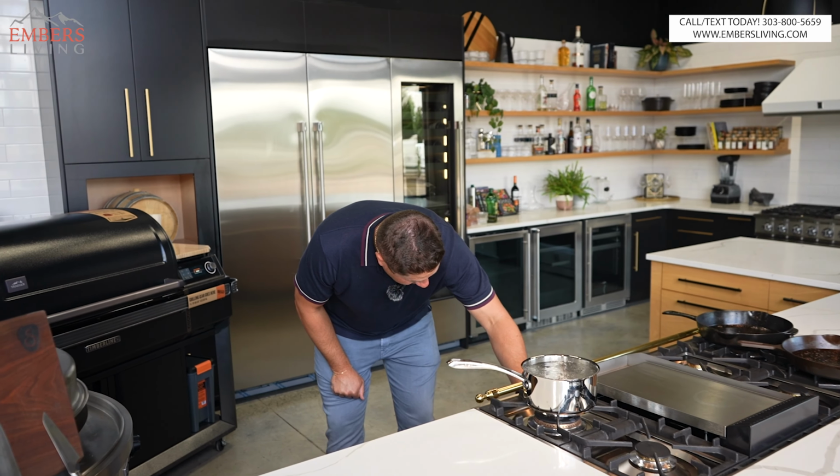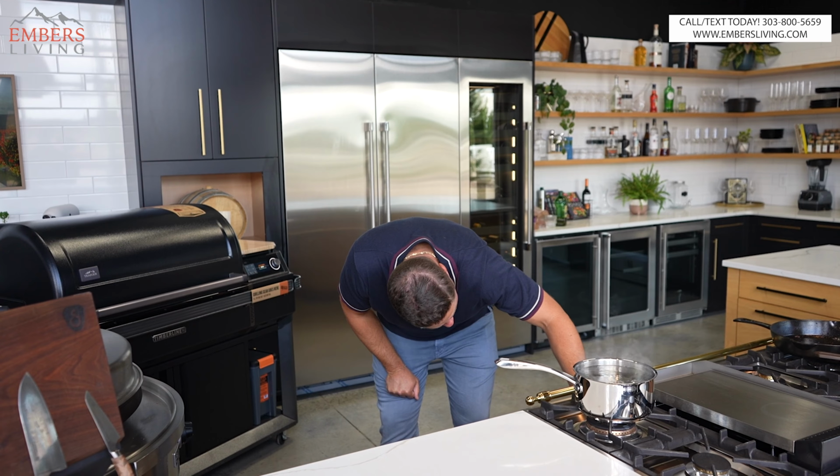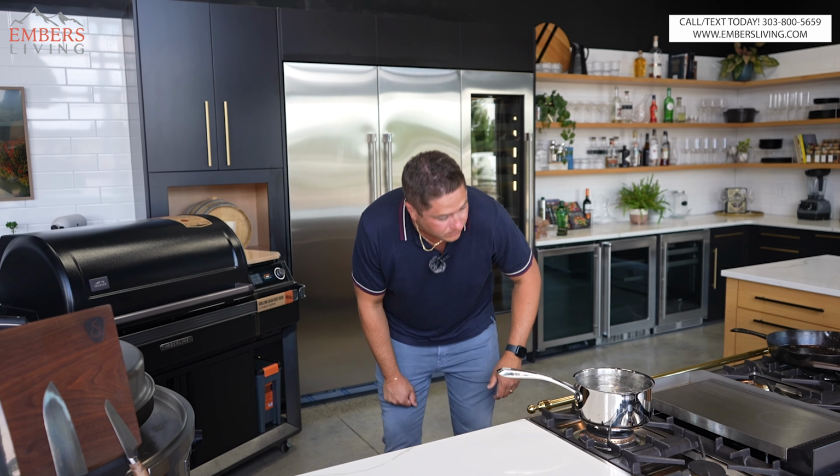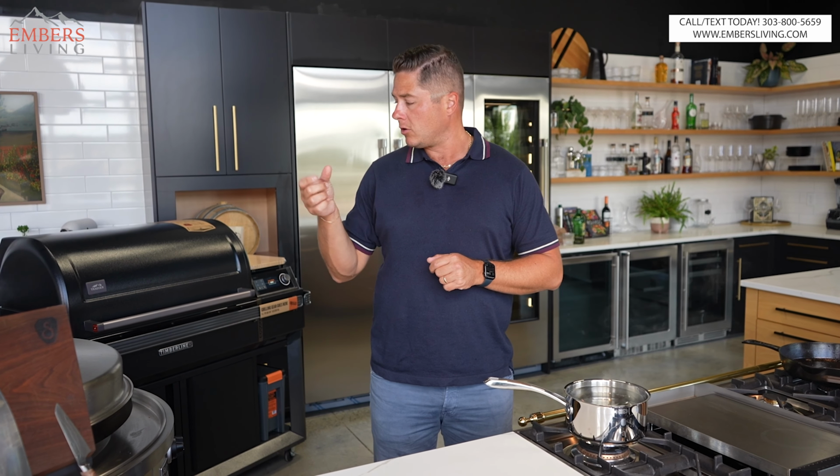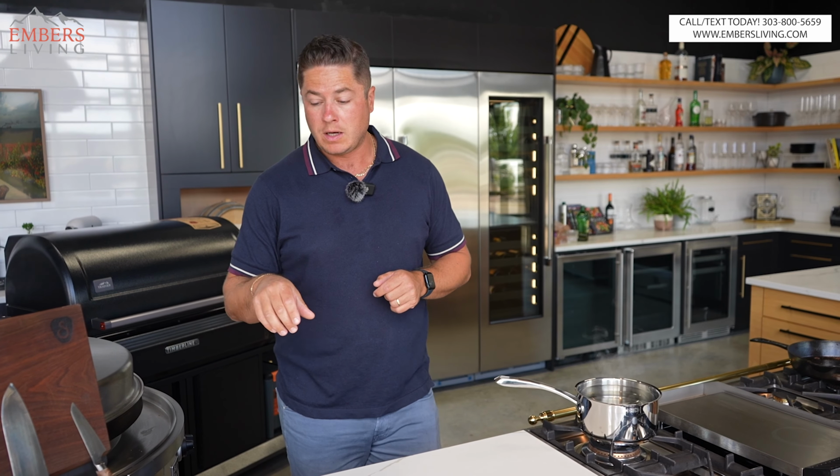So it really held its own. Which knob is this, Chris? There we go. It held its own. The steaks cooked about just as good. I think my only knock on it was it's just a touch slower, just a touch. And then I had a little harder time with the temperature control.